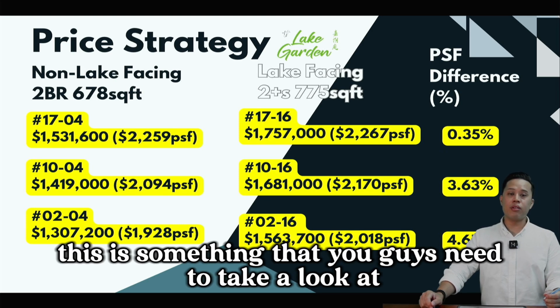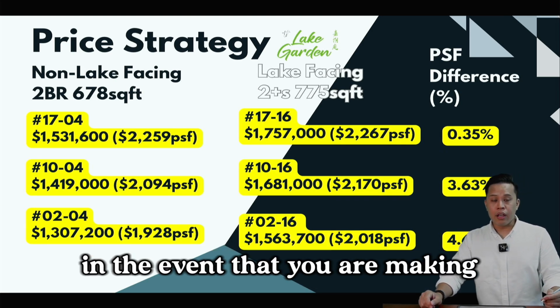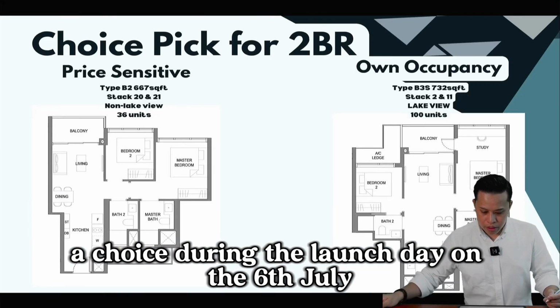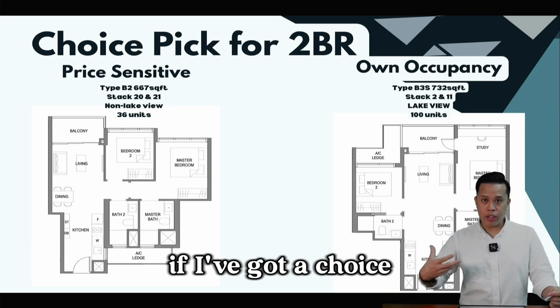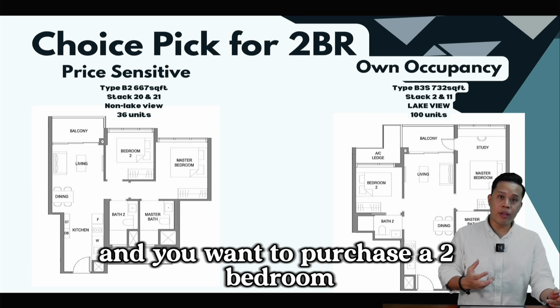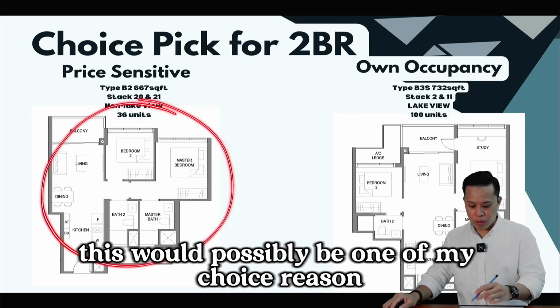So this is something that you guys need to take a look at in the event that you are making a choice during the launch day on the 6th of July. Compared to the units that we've got in Sora, if I've got a choice, in the event that you're price sensitive and you want to purchase a 2-bedroom for rental and investment, this would possibly be one of my choices.